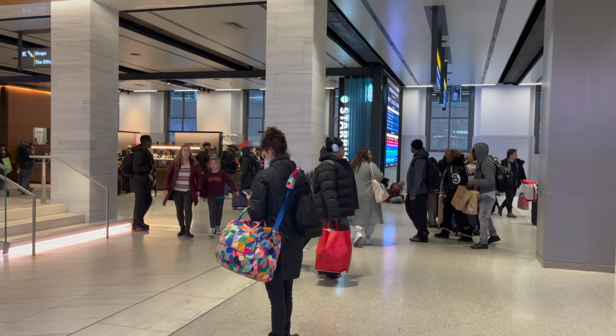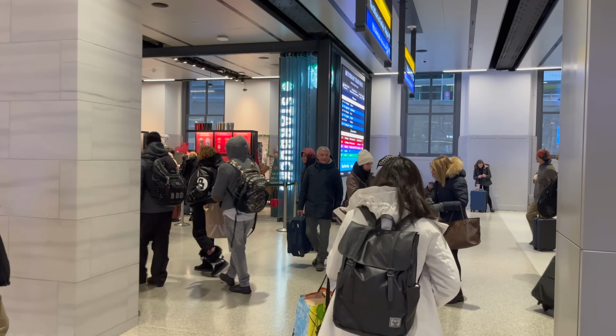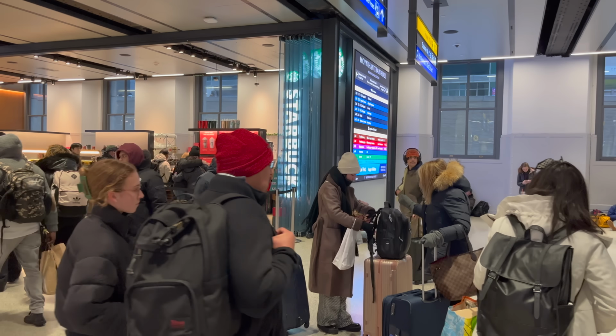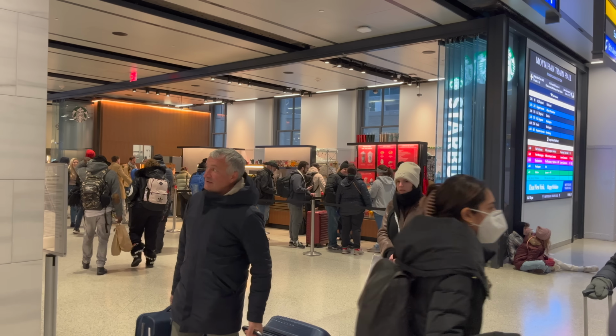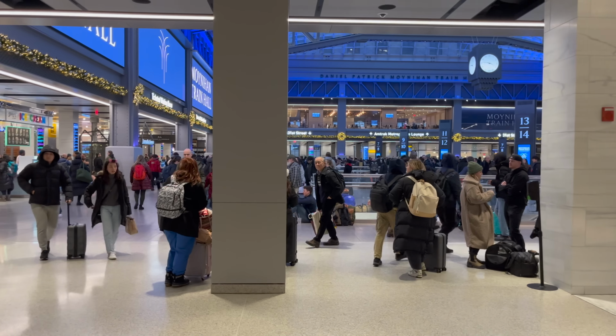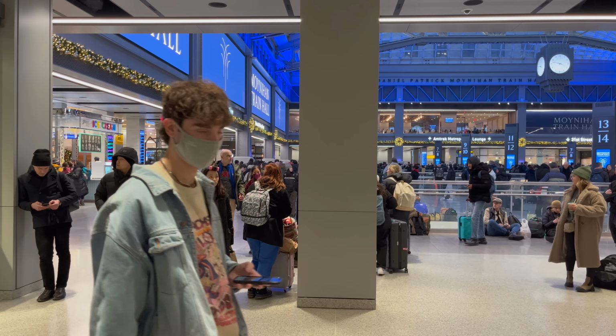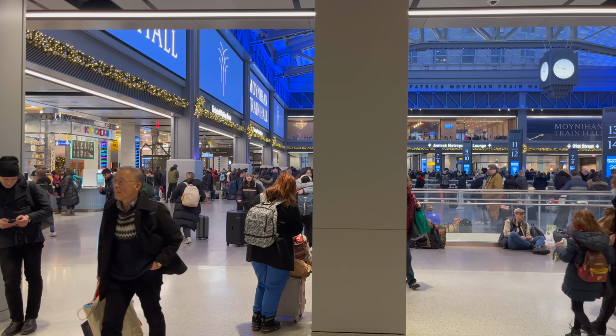Now there's three specific coffee shops in the train station. The most obvious one being Starbucks, which is here on the northernmost side. But also if you walk all the way back where we were, there is a Birch coffee shop. And then a Blue Bottle.